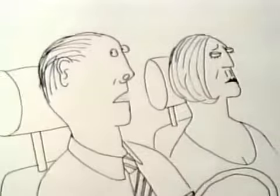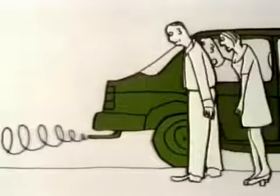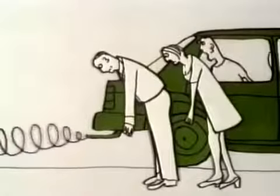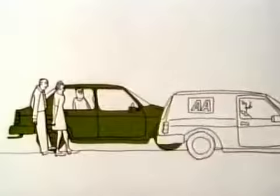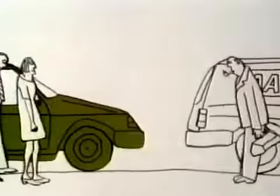Dad, stop! Recent reports from America suggest in practice catalysts may only remove about 30% of the poisonous gases because the engine needs careful maintenance for them to work properly.